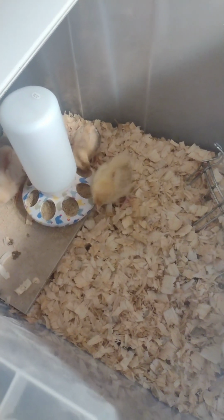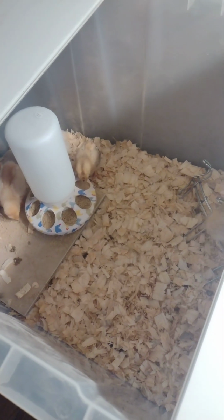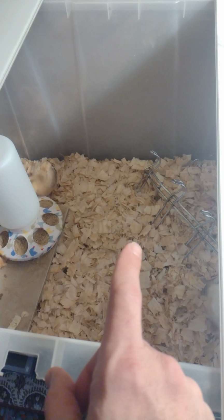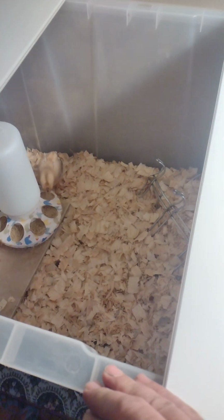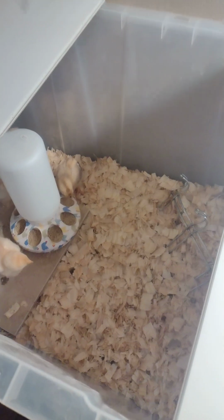Anyway, that's the main scoop on getting started with your first backyard chickens. Just make sure that you have at least a good 2 to 3 inches worth of shavings, because they will dig down, and plus it'll help them forage and start gaining the skills necessary to become free range if that's what you choose to do.